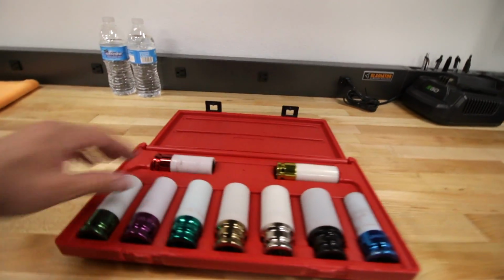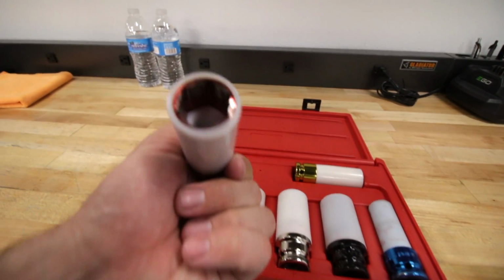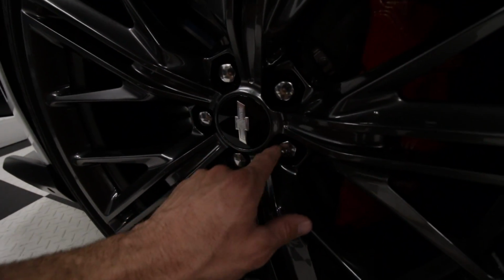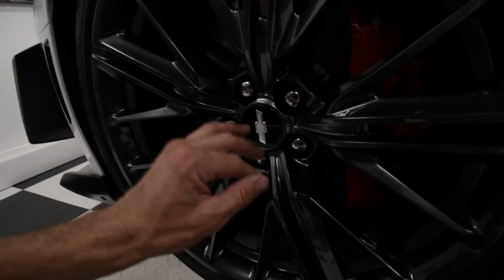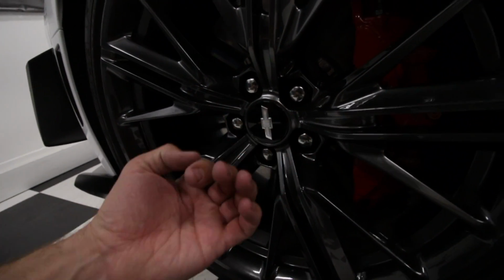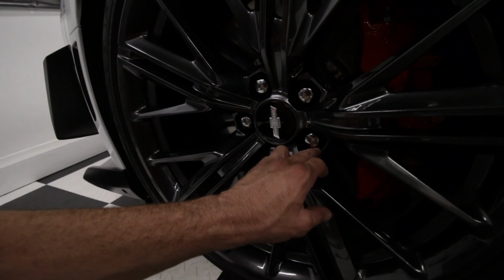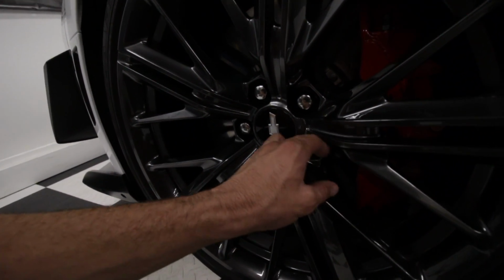The reason why I have these sockets, if you look at the walls of them right here, is they have a nice little protector guard that will protect the edge of the rim. So when I remove the lug nuts from the wheel, it's not going to cause damage if I accidentally touch the socket up against the edge of the wall around the lug nut here. So nice little tool to have.